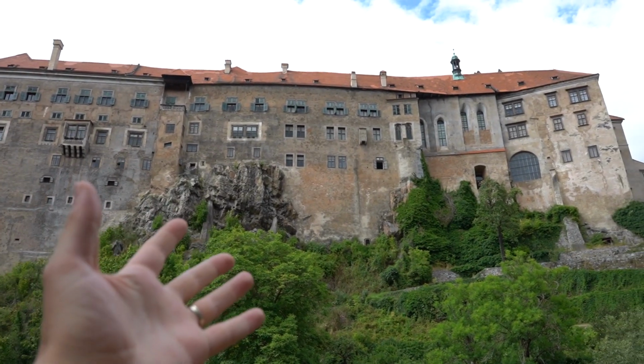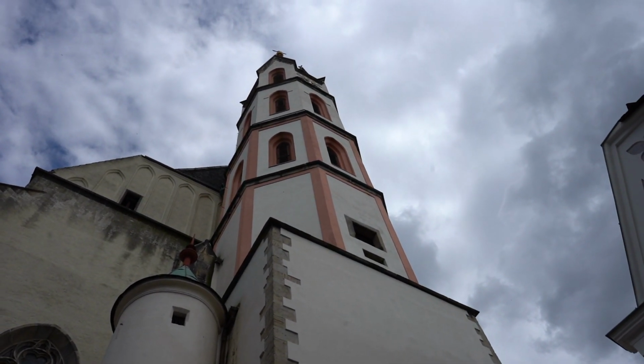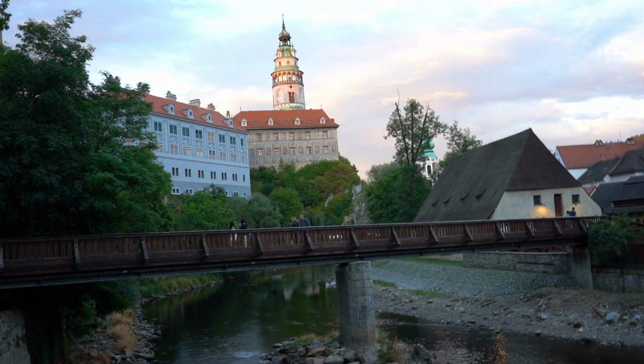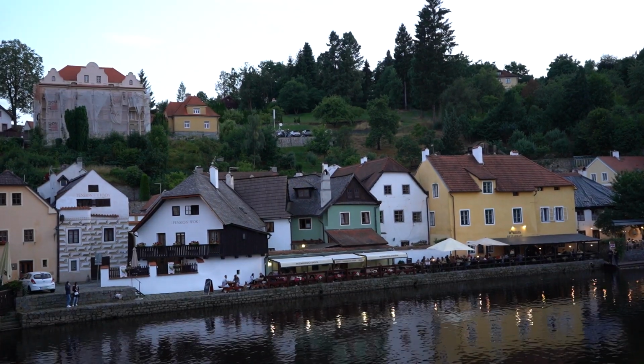I believe this is the castle. It's huge. We've come back out in the town to watch the sunset. We found a perfect spot and the sky is already turning pink. But we're gonna see what happens. See how beautiful it looks.